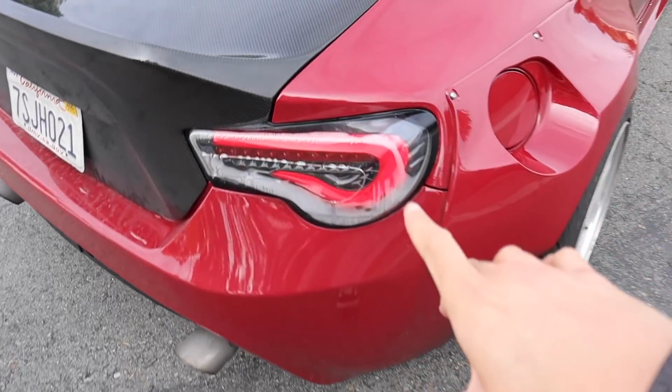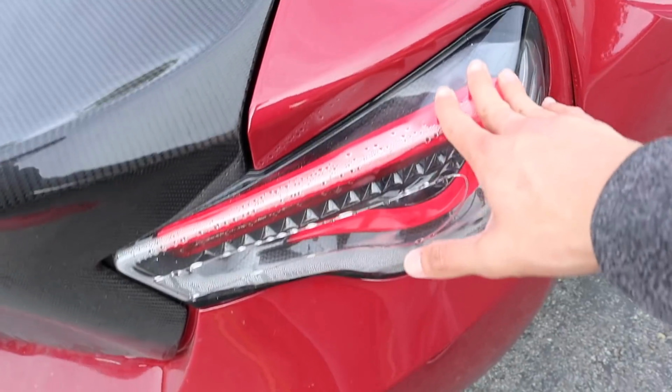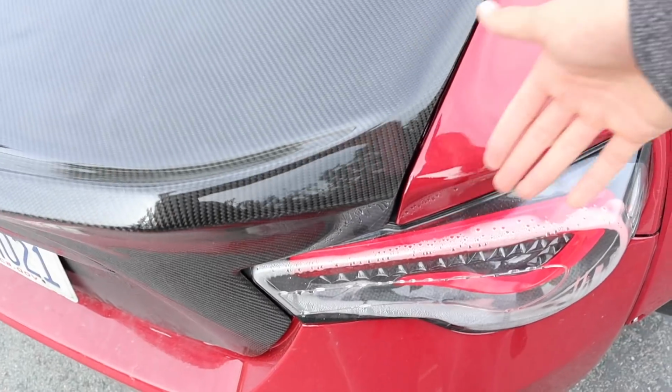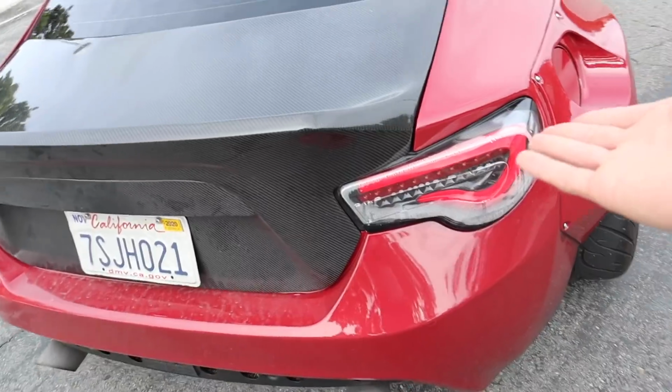Also, please excuse the little tail light full of condensation. It actually rained here, and I forgot to tighten this tail light all the way, so a whole bunch of rainwater got behind the light, then on the inside of the tail light. So I actually got rid of all the water already. Just gotta wait till that goes away.